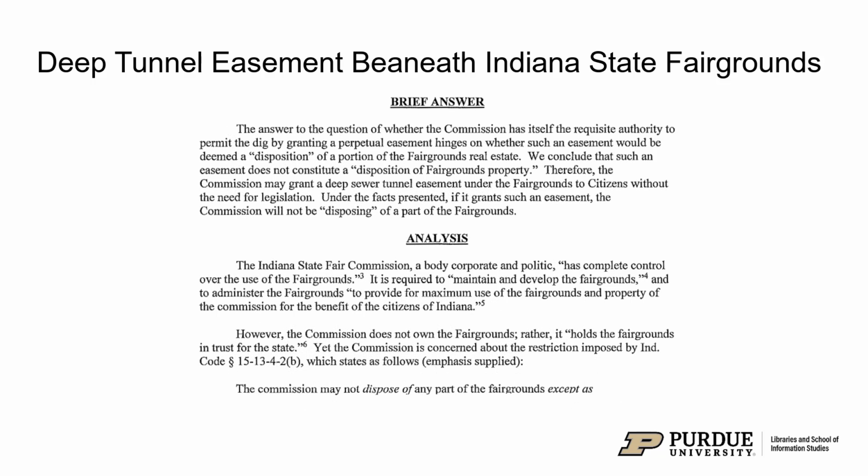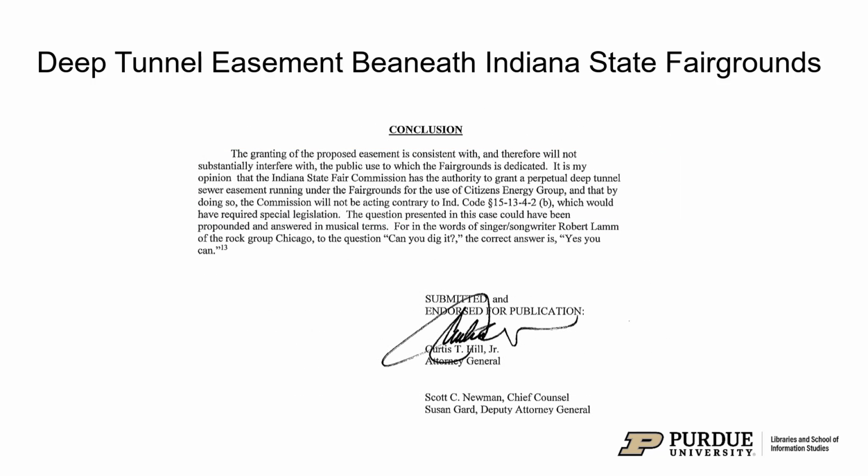And this announces that the Commission may grant a deep sewer tunnel easement under the fairgrounds to the organization requesting the permission to dig, without Indiana state legislation. And then they conclude by saying that the proposed easement is consistent with and will not substantially interfere with public use of the state fairgrounds. And the Attorney General concludes that the dig can occur.